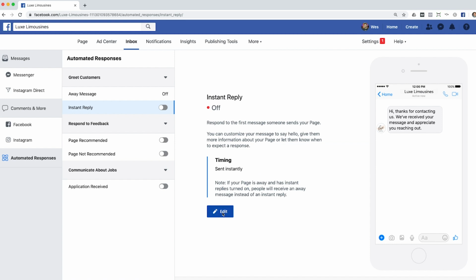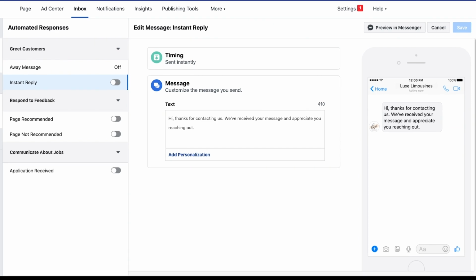So click on edit. And this is really cool because I love being able to send a personalized response when someone sends me a message. And it's also a great opportunity to let them know that you're on the case, and you can give them any next steps, like to book a consultation or appointment, or look at your current offers, or to watch a video. So that's exactly what I'm going to do here.